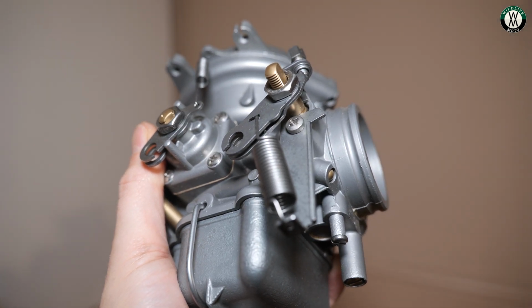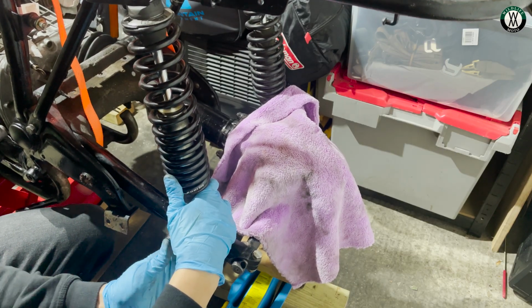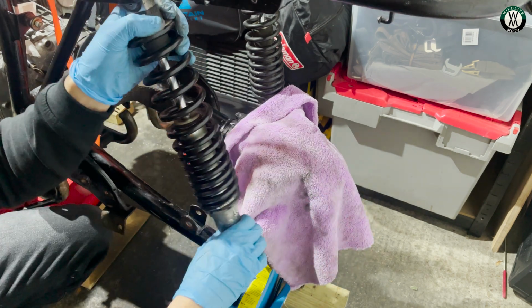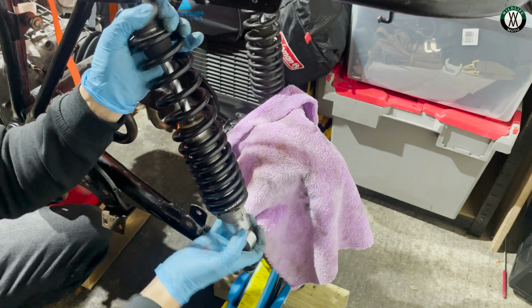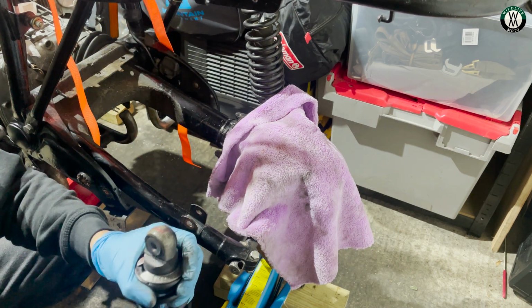The suspension on the back of the bike is also going to get upgraded too. So I'm taking off the Koni dial-a-ride shocks that are currently on my machine. This was a popular upgrade to do back in the day. These aren't the original shocks that the bike would have been sold with, I don't think, but they are pretty old. So I'm going to replace those with a set of these.